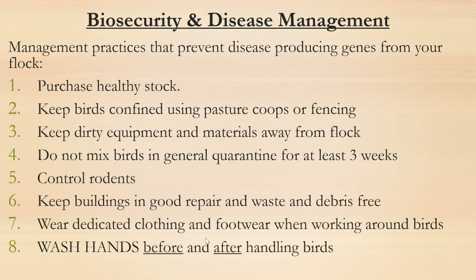We always want to make sure that we're treating our birds with the utmost safety. And so we're always going to want to purchase healthy stock, go with a reputable breeder, somebody who's going to produce eggs that have a good survival rate and so forth. You're going to want to keep your birds confined using pasture coops or fencing. And we're going to talk a little bit about that when it comes to predators. Keep your dirty equipment and materials away from the flock. Do not mix birds in general.